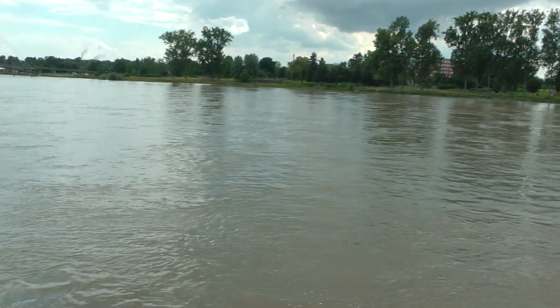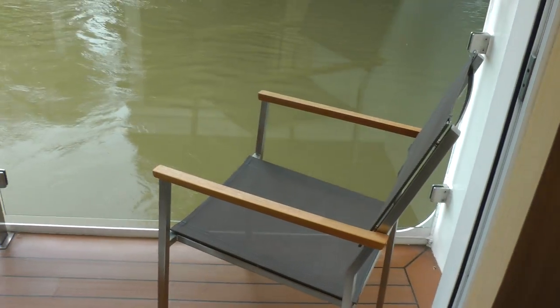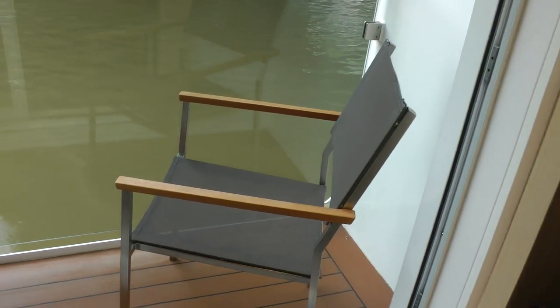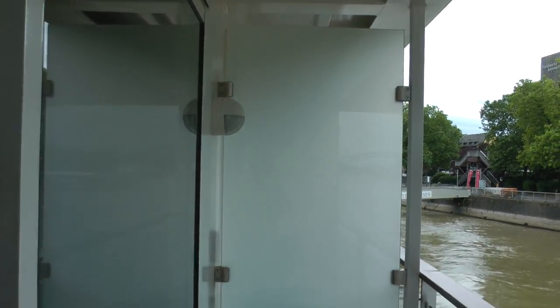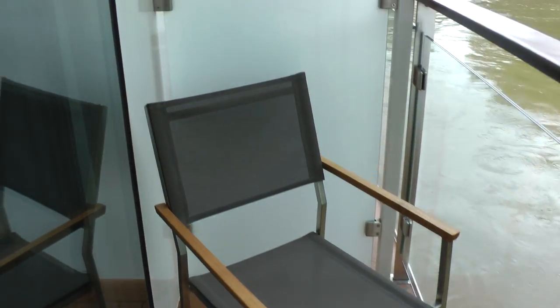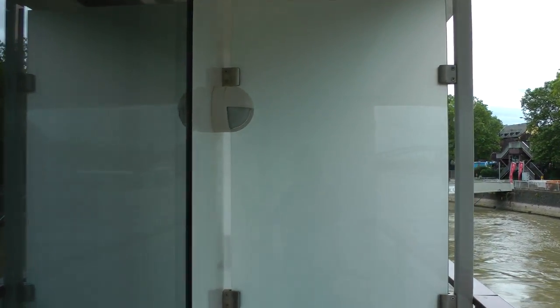More shots of the Rhine here. This is the nice balcony in our veranda stateroom on the Viking Cruise. There it is. There's this cute little miniature table. There's a little balcony light.